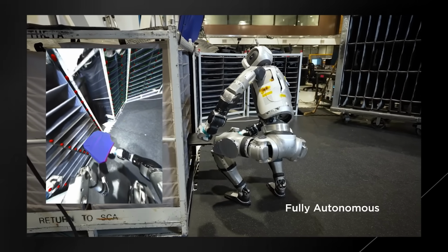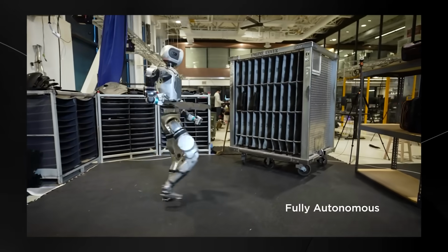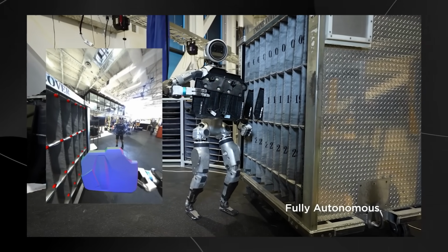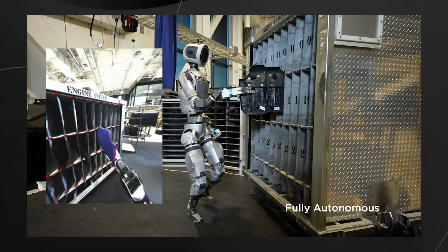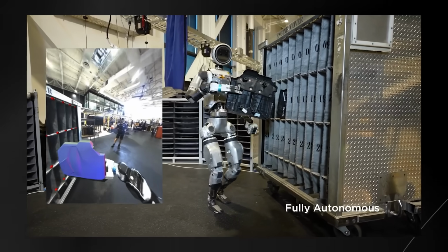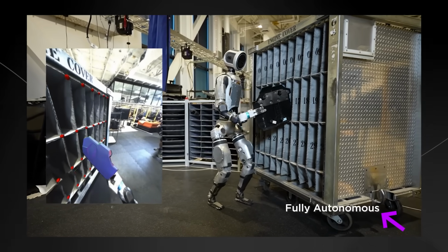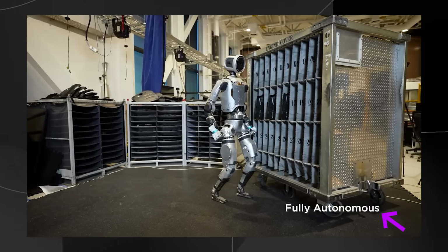Now, of course, the manipulated objects are going to be these engine covers, which it is able to manipulate in an incredible way. And Atlas must always be aware of the state of the objects that it is handling. This enables it to make on-the-fly adjustments if it senses that something isn't right. Of course, there are no prescribed or teleoperated movements, and all of these motions are generated autonomously online.